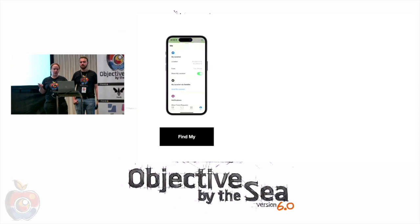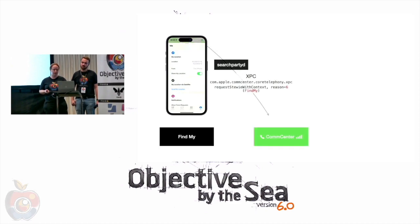Find My works kind of similar. Once you have no Wi-Fi connectivity, but Wi-Fi is on, and you don't have cellular connectivity, but a SIM card, which you just take from whenever you were traveling the last time, then you can get this button to click, and then you say, okay, I want to send my location via satellite. And next thing is, CommCenter is then again going to open that URL and tell the SOS Buddy, hey, reason is Find My, please start that in SOS Buddy.